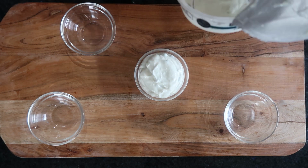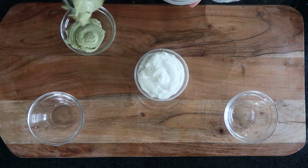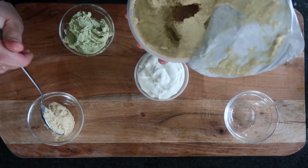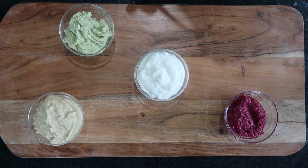I just placed 4 teeny bowls onto the board and scooped the 4 dips in. The dips I used are store-bought to show that healthy food doesn't need to take too much time or effort. However, I will make a healthy dip video in a future Meal Plan Monday video.